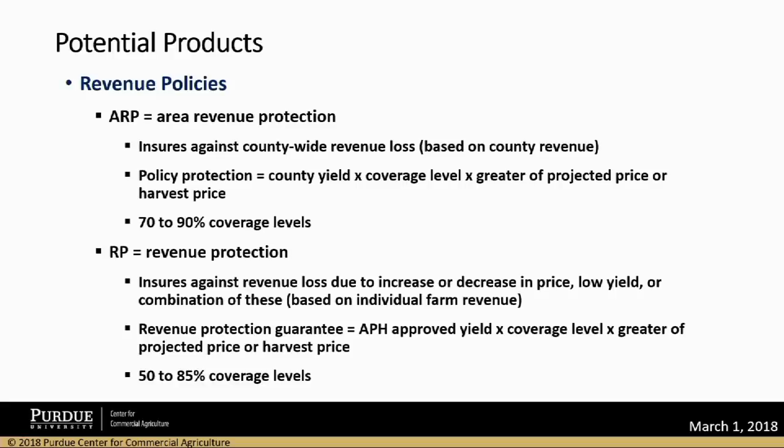And in Indiana, of course, the area revenue protection insures against countywide revenue loss. And so it's based on county yields, and that's the very important distinction there. If the county yield is relatively low, you have a chance of getting a payment. There are different coverage levels ranging from 70 to 90% for the area revenue protection. So you get a little bit higher coverage level than you can for yield protection, with that 90% included. And again, with the area revenue protection product, it's the greater of projected price or harvest price. And so you do get that protection if the harvest price is different than the projected price, specifically higher. It provides you more protection in that case.